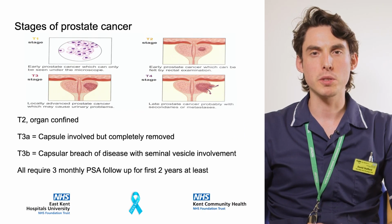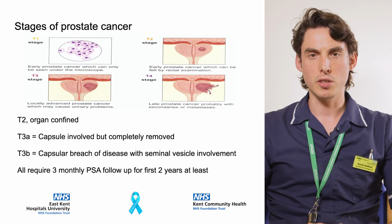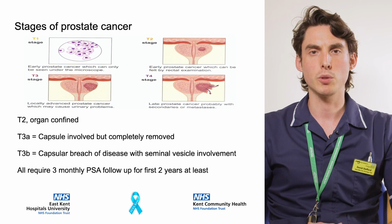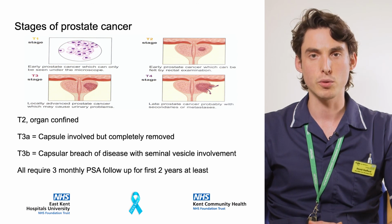Here is a breakdown of the tumour stage. T1, which represents clinically unapparent tumour that is not detected by digital rectal examination or visible by imaging. T2, where the cancer is confined within the prostate. T3, where the cancer extends through the prostate capsule but has not spread to other organs. And T4, where the cancer is fixed or invades adjacent structures other than the seminal vesicles. It is important for you to know that regardless of your Gleason grade and clinical stage, the follow-up process will be the same, with regular PSA monitoring the central feature.